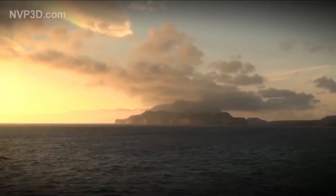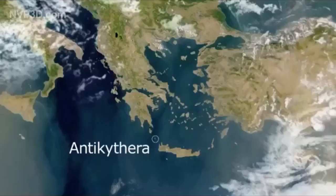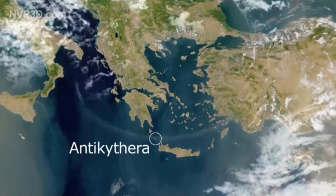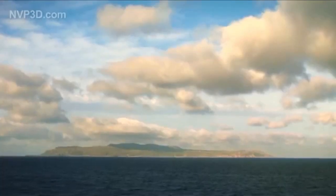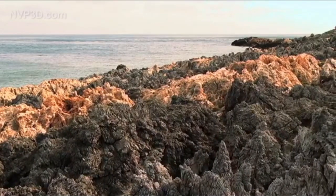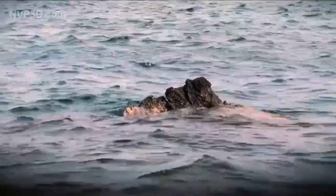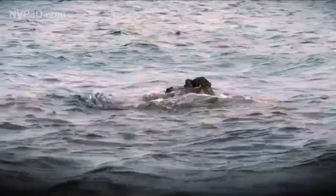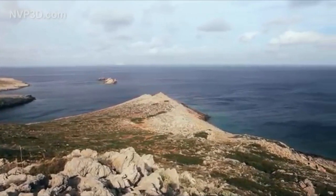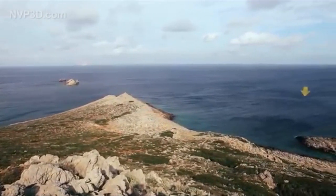The Roman ships traveling from Asia Minor to Italy passed between the Peloponnesus and Crete. The small island of ANTIKYTHERA sits right in the middle of this maritime corridor. Its craggy, rugged coast presented a real threat to passing ships, which could be dashed against the unforgiving rocks in a storm. This is precisely what happened around 70 BCE to the ship filled with treasures we now call the ANTIKYTHERA wreck.